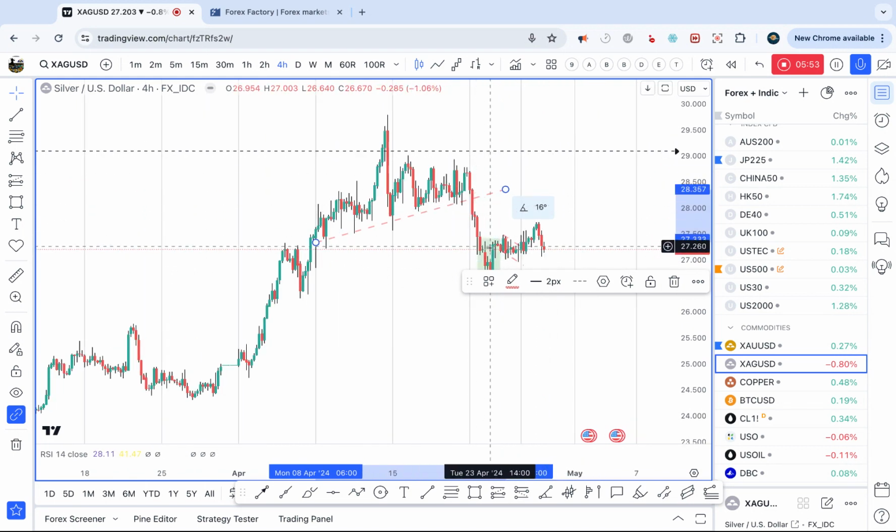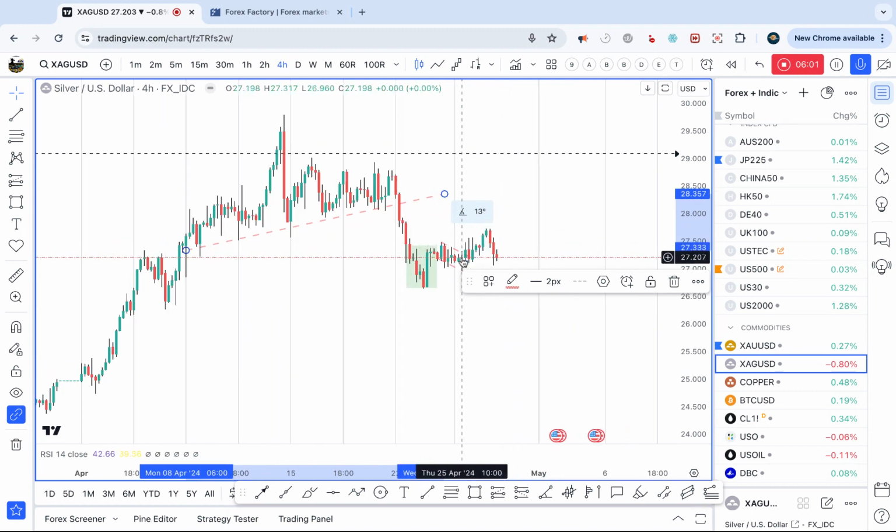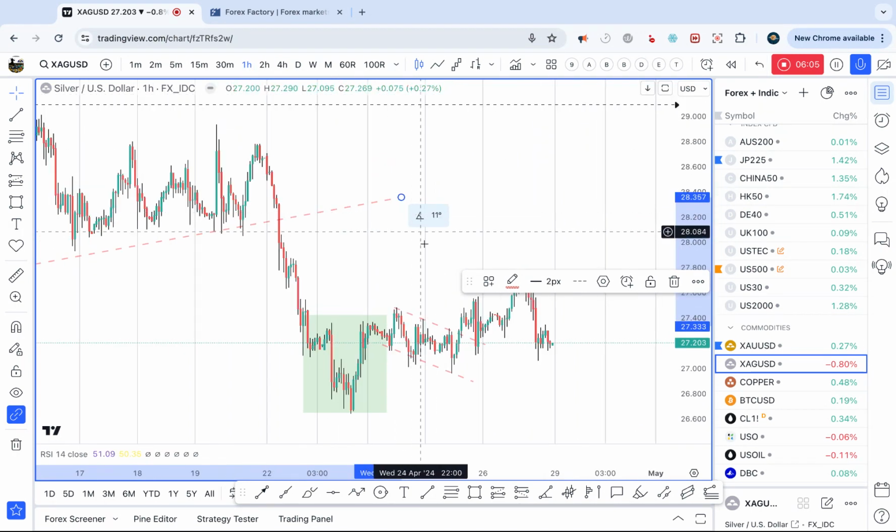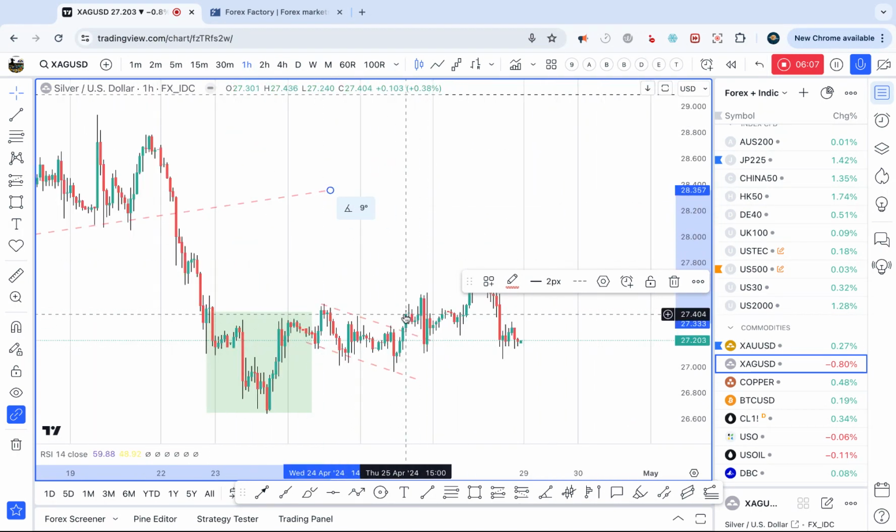Anyway, I did have a small position over here going long. I think it just went sideways, and then I took out the position after some time. I also did go long another time over here with this breakup. So the structure should look something like this.